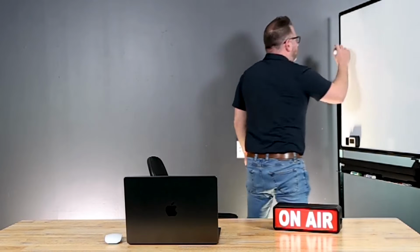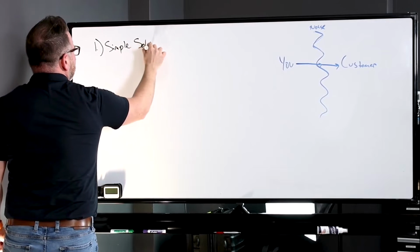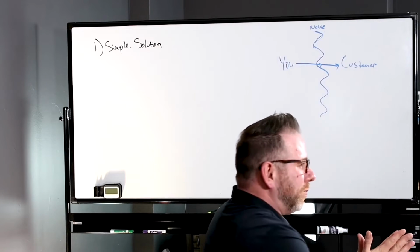Number one for complex industrial products: simple solution. You guys overcomplicate your stuff. You're making things way more complicated than they need to be. You're not always going to be selling to an engineer. Even if engineers are your target demographic, you're overcomplicating that. You're overcomplicating the marketing process, and you're focusing on specs and sell sheets versus a solution.